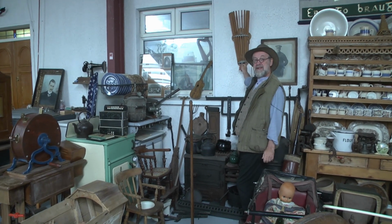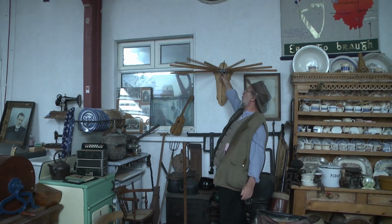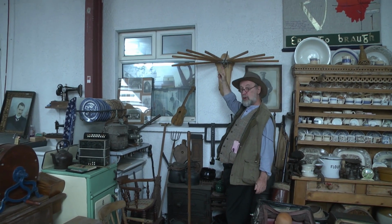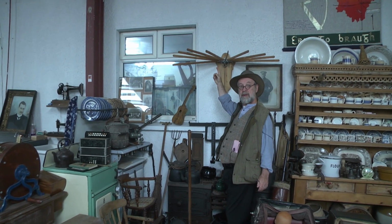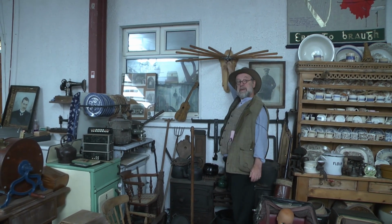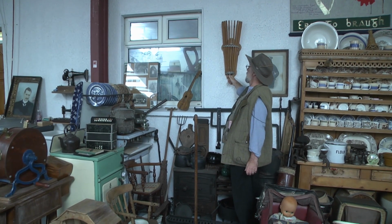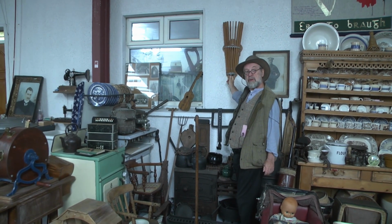Come here to me. What do you think this is? Oh! Huh? It's a clothes horse. I mean, like, Jesus, it's better than the ones that they do now. It's very nice. It'll look well in the kitchen.